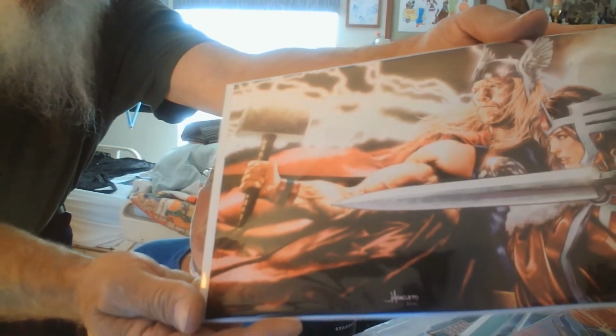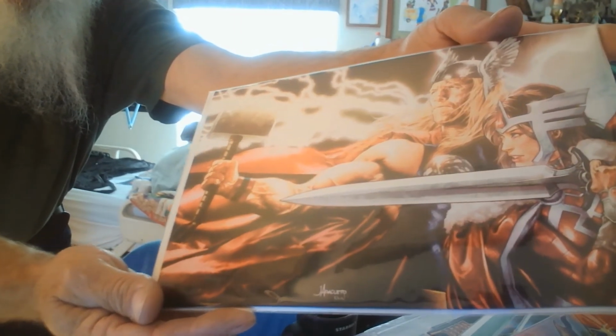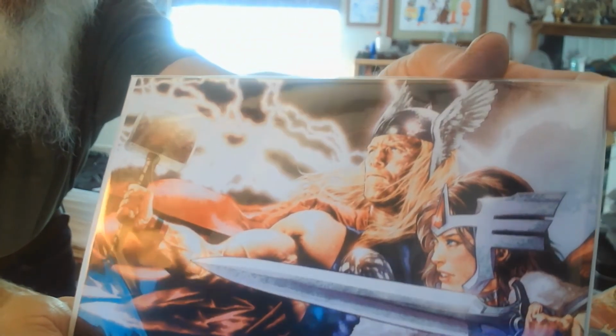Yeah, here we have a Thor book. Thor and Angela here by Jay Anacleto. Virgin cover. Very cool. Yeah, I'm not real sure what issue number that is, but I'm pretty dang happy with these Virgin hits that I'm getting here. They're nice. They're real nice.